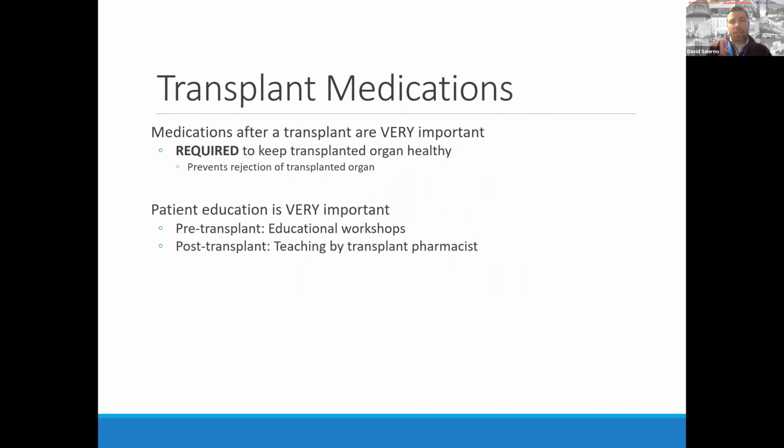So the transplant medications are very important. In fact, they're required to try and keep the newly transplanted organ healthy. They're going to, again, be preventing rejection. And patient education is also very important. So these pre-transplant educational workshops are a great way to try and learn about the things that are going to benefit you after a transplant. And of course, post-transplant, you're going to get a lot of teaching from the transplant pharmacist, which is me. So we usually become pretty good friends when you're here in the hospital, because we're going to spend a lot of time together talking about medicines and things that are going to prepare you to be successful at home.